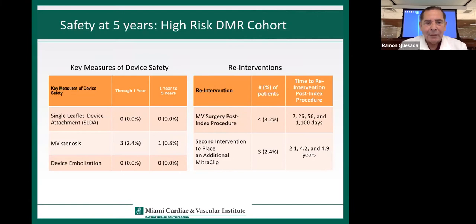If you look at all the data, and the most important follow-up with the high-risk degenerative mitral insufficiency group, if you look at the complication rate up to 5 years, there were no SLDA or single leaflet device attachment in the first year, and none in the first 5 years. In this group of patients with very high risk with degenerative mitral insufficiency, residual mitral stenosis was very, very low. Embolization of the device was zero. And second intervention for adding more devices was 2%.